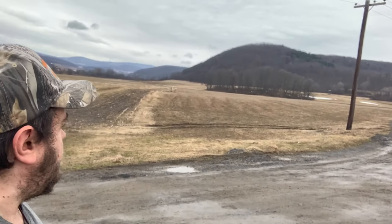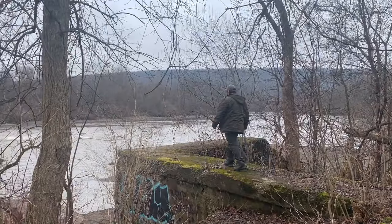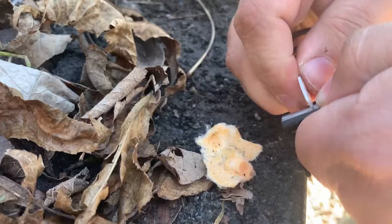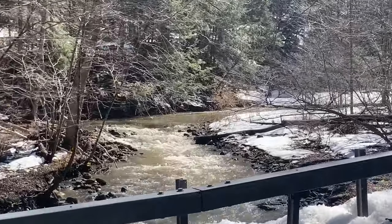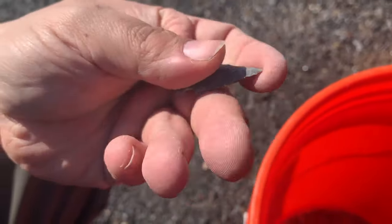Okay, let's go see what we got. Getting some chert from right down in this creek. Man, this feels really special. 5,000 subs, crazy. Usable arrowhead, definitely will work.